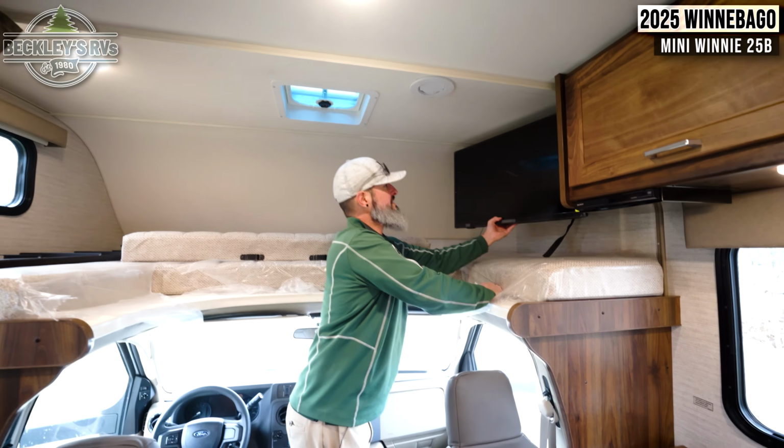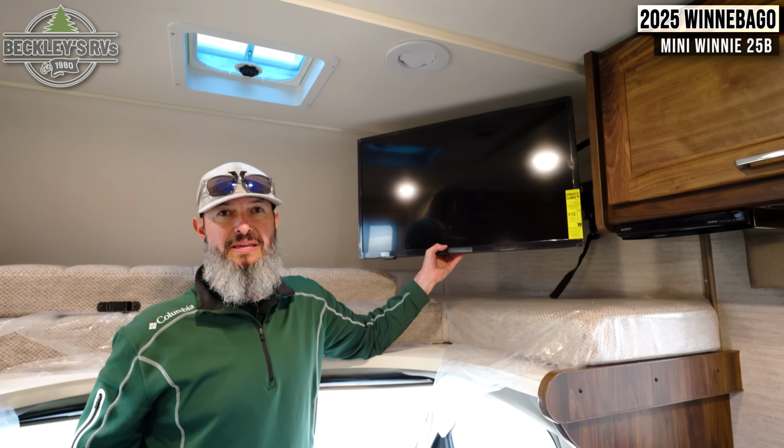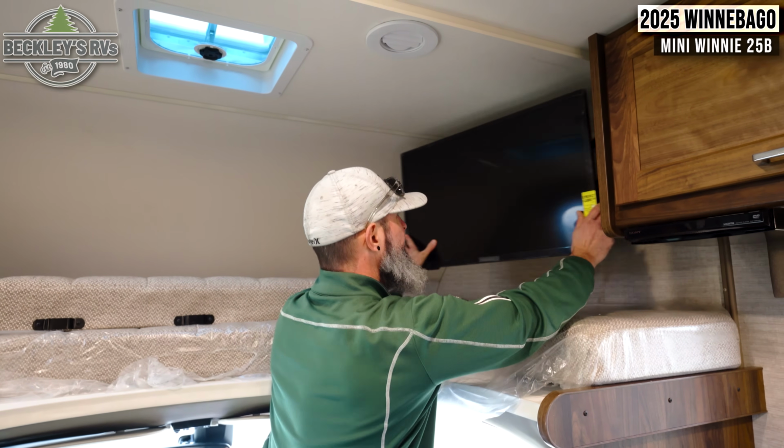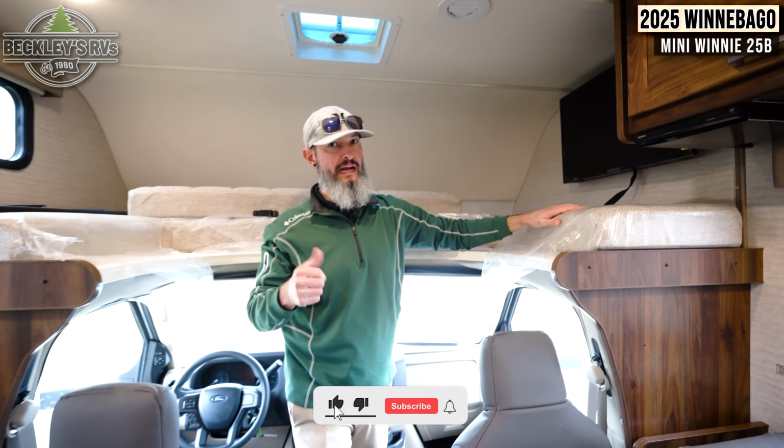Welcome to swing around the TV. And I like the swing arm, so we can maneuver it based on where you need the viewing angle. And of course, travel mode, give it a good push against the wall and lock it in.